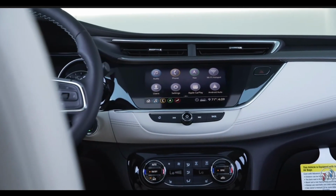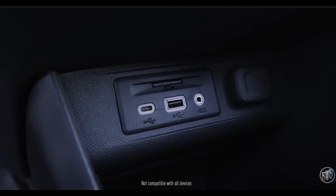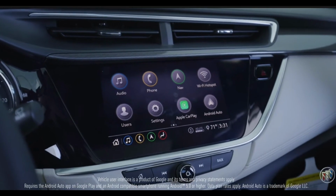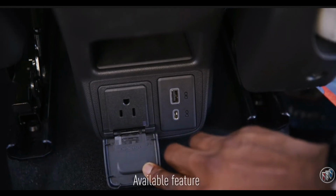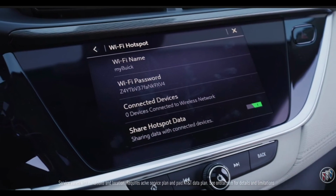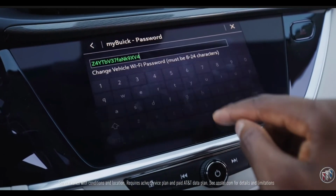Then there's a couple other little things. Most cars have at least some ports. This one has both full-size USB and USB Type-C ports, and either one can be used to plug in Android Auto. And in the back next to those ports, there's even a full-on outlet, which is definitely not very common, but cool to see. And then the car just has its own 4G connection available, which you can use to make a Wi-Fi hotspot inside the car.